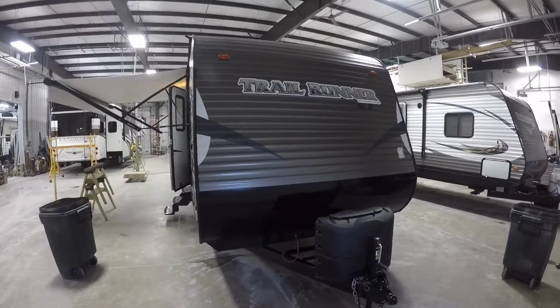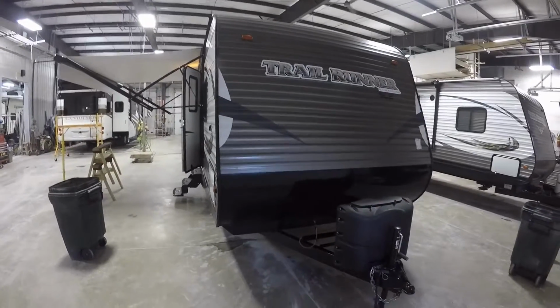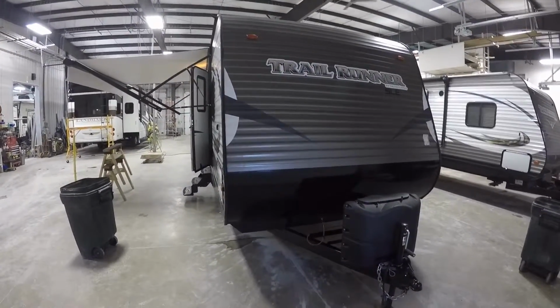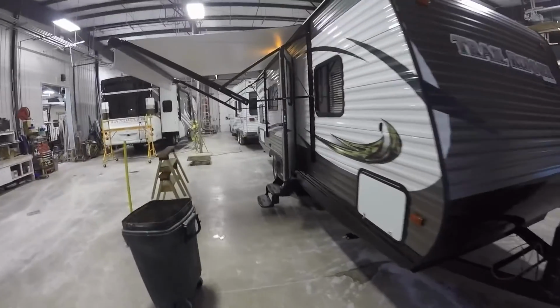Today we are looking at a brand new 2016 Trail Runner 25 SLE. This is a great entry-level camper. You get a lot of camper for a great budget. We're going to sneak around here.